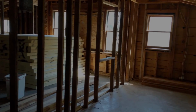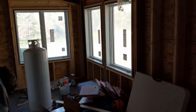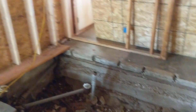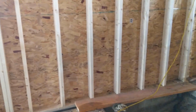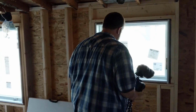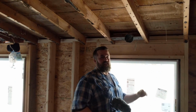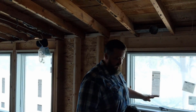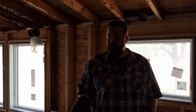So this will be the kitchen. Here, it's going to be a galley kitchen. So this will be the dining room, and then there'll be a galley kitchen here. So this will end up being the kitchen area. So we'll have the stove and refrigerator on the high side where there's a lot of roof height. I mean, I'm a little over 6 foot tall, so this is pretty short. So this will be the kitchen sink and that kind of stuff.